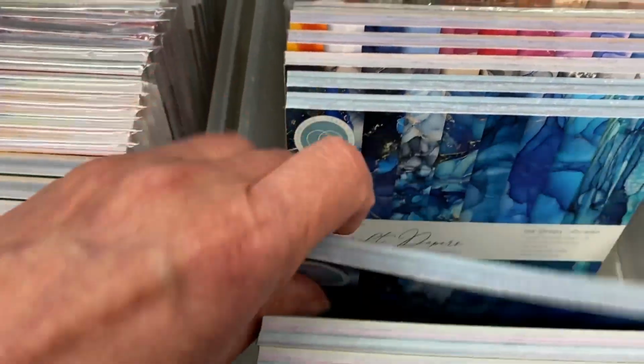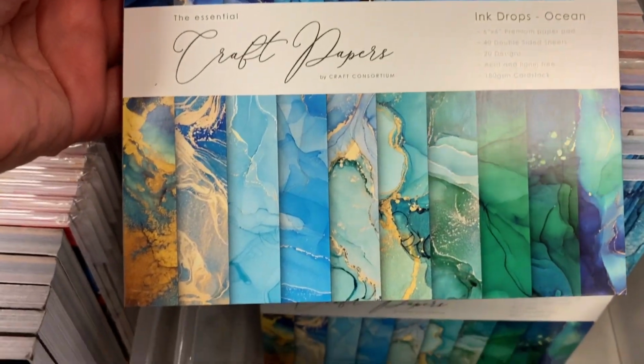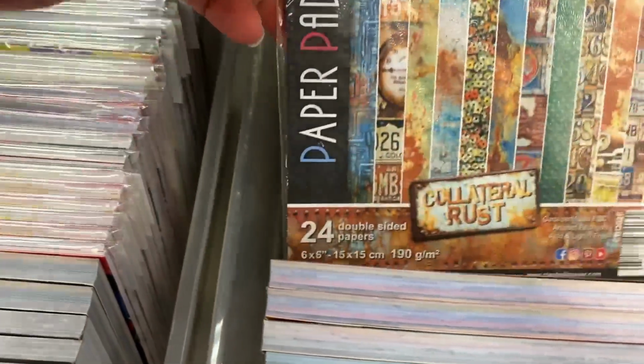Look at all these Crafters Consortium. Do I have this one? Ink Drops Ocean. I must have it, right? I was worried about space, so I was really trying to be careful. Some things I thought, oh, I'd like to have that, but I had to put them back.